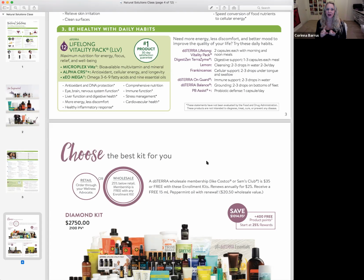So all in all, you're getting antioxidants and DNA protection, eye, brain, and nervous system function, liver function, digestive health, energy, less pain because of all the anti-inflammatories, helps with your inflammation response, all the nutrients and nutrition you need, incredible immune support, supports you with stress management, especially those omegas, brain health, cardiovascular health, heart health. You name it, it's incredible. And the essential oils that are in it are, I don't have that list here, but frankincense is one, clove is one. And what you're going to find when you take this product is that you're going to have less pain, more energy, more focus, better sleep.